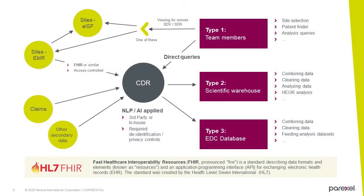So type 1, these are live individuals who are able to remotely view EMR records, for example, for SDV or SDR, direct queries into the CDR for feasibility or site selection. Type 2, our classical scientific warehouse, we just spoke about an example of that. Could use that for cohort creation, synthetic cohort creation. And type 3, in some cases, you might want to take secondary data into your EDC database if you want to do edit checks that would be comparing in some way secondary data to the data that we capture in clinical trials.